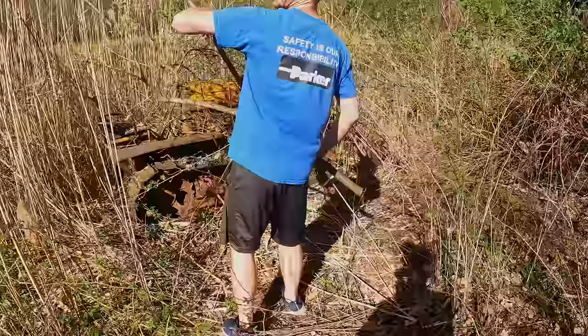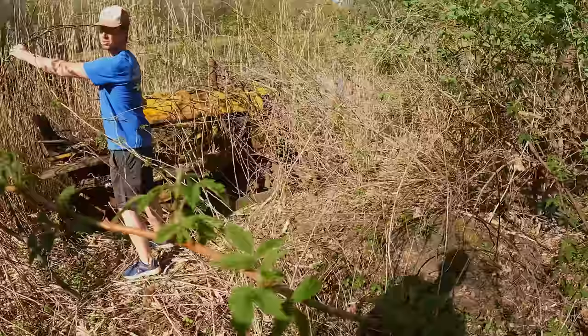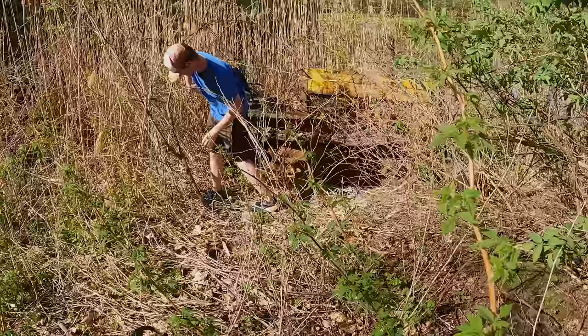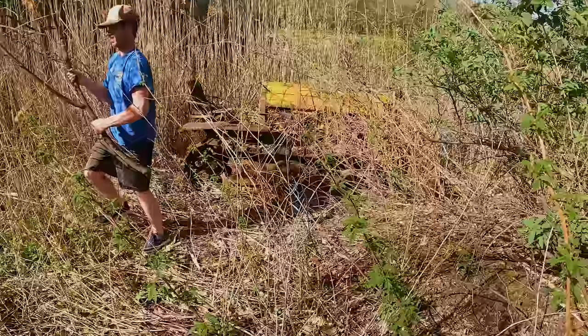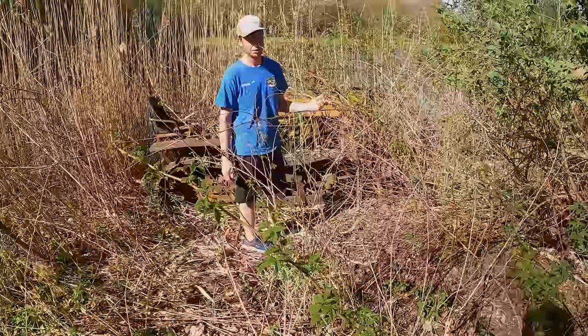Everyone always wants a story. So the story with this one was, what? My grandpa bought it, probably in the 60s, late 50s maybe? Probably 50s. He had a trenching business. This was the first dozer he bought. The last time we used it was when we built my parents' house, the house I grew up in, because we moved in about 2002.